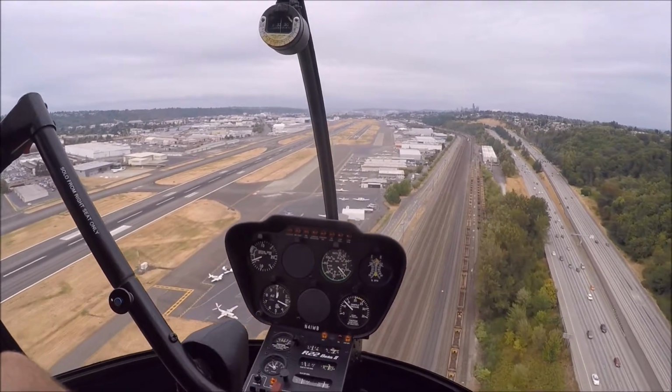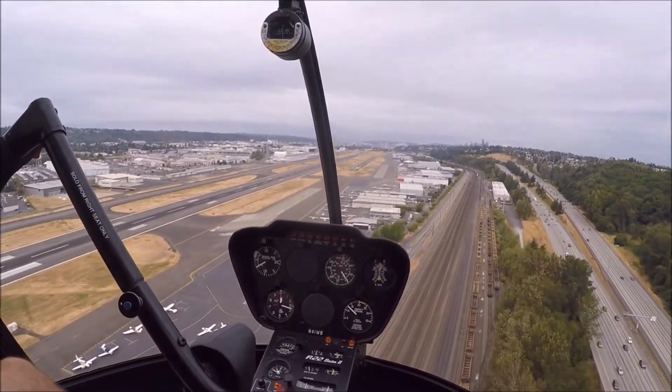There's that weird plane again. Getting ready to take off. Oh yeah.